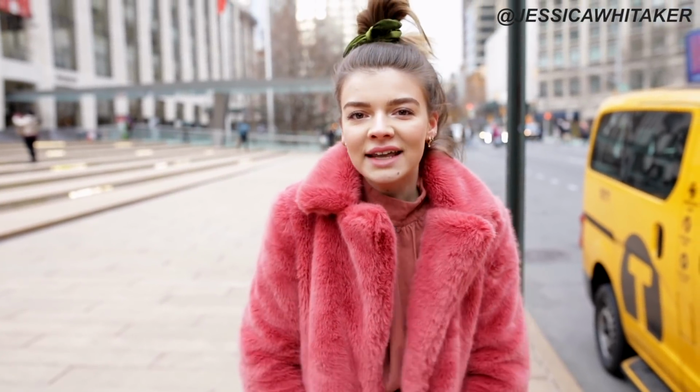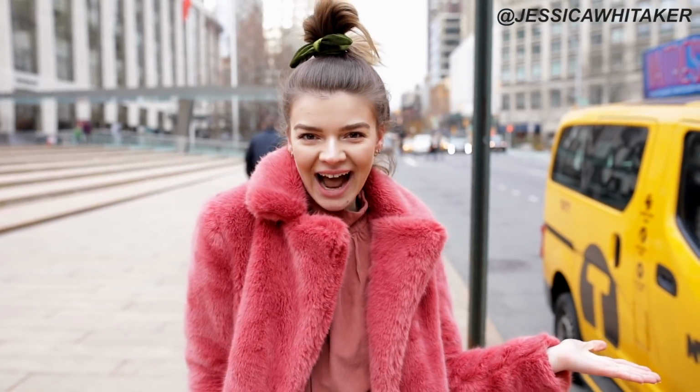We are here in beautiful Lincoln Center for these photos today, and we're about to go meet up with our model Jordan, who I'm so excited for you guys to meet. Lincoln Center is beautiful. I love the tones and the architecture. There's a lot of lines going on, and of course we have classic NYC taxi cabs.